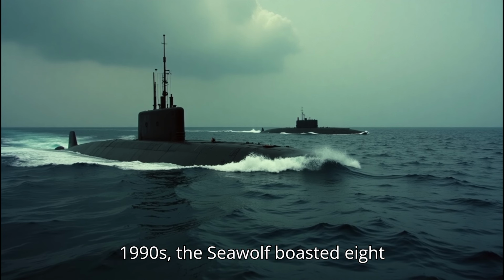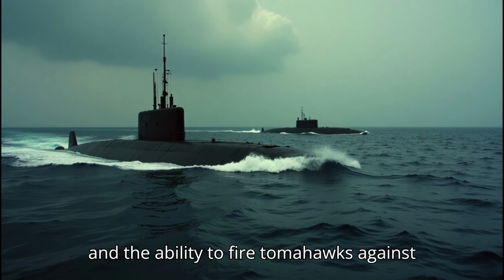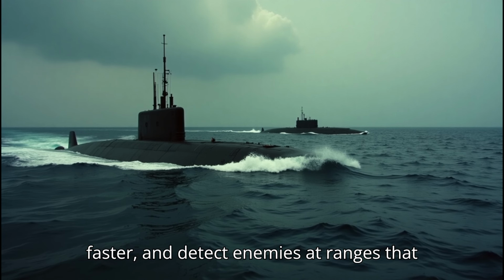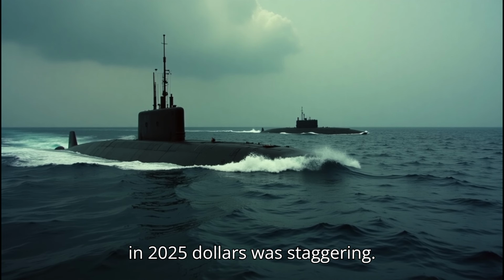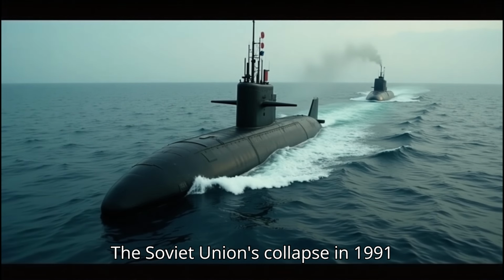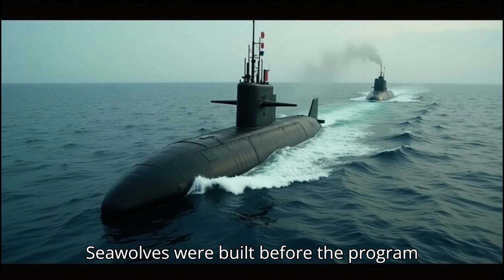Launched in the early 1990s, the Seawolf boasted 8 torpedo tubes, a near-silent profile, and the ability to fire Tomahawks against land targets. It could dive deeper, move faster, and detect enemies at ranges that made it a nightmare for adversaries. But its $5.64 billion price tag, in 2025 dollars, was staggering. The Soviet Union's collapse in 1991 slashed defense budgets, and only 3 Seawolves were built before the program was axed.